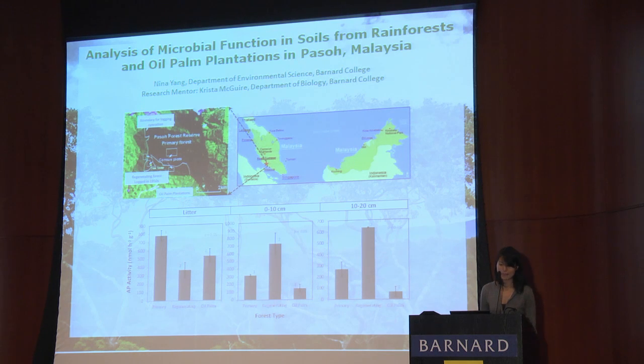At Paso, there is a mosaic of primary forest, regenerating forest that was logged in the 1950s, and oil palm plantation that has been in cultivation for the last 25 years. Microbial function in soils and leaf litter were measured using extracellular enzyme assays that determine enzymatic activity in our samples. Oil palm soils had the lowest enzyme activity for enzymes that are relevant for the nitrogen, phosphorus, and carbon cycles.